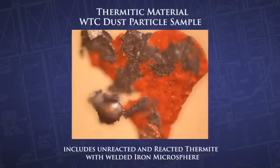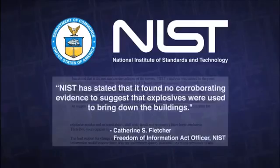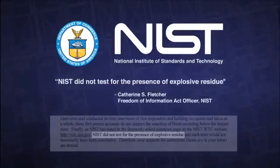In the dust, what we have found is a modern version of thermite, which we call nanothermite. NIST concedes that they found no evidence for explosives. So then we asked them, well, did you look? And they said, no, we did not look for explosives or residues of explosives. And in fact, the evidence is overwhelming that these red-grey chips are very high-temperature incendiaries.